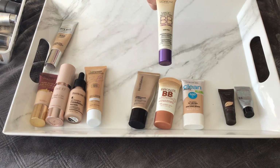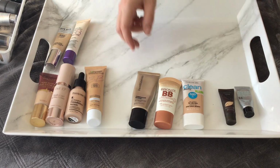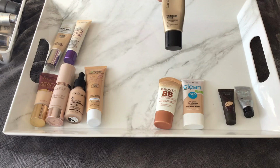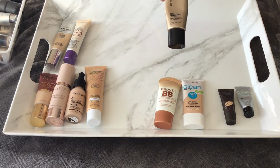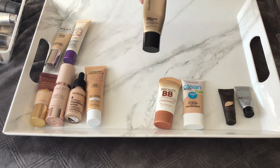Then we have the L'Oreal Magic Skin Beautifier BB Cream in the shade Fair. This I really, really like. I use it quite often. I'm actually almost done with it, so we're gonna hang on to that one, see if we can't use it up. This one I also love, the Bare Minerals Complexion Rescue. This says SPF 20. It's kind of like a gel cream tinted moisturizer. It's very hydrating. It doesn't last the longest on my skin type, but I really do like it, and I'm gonna keep it.